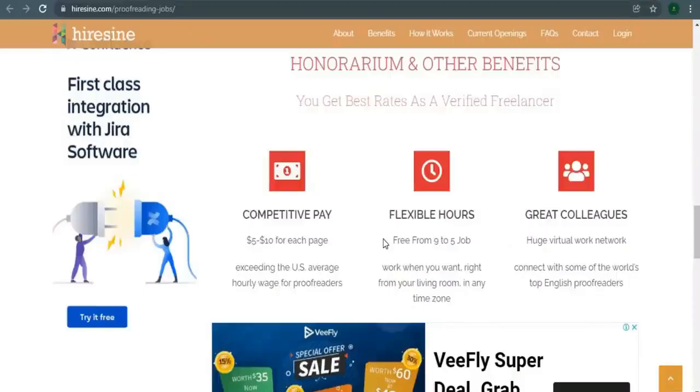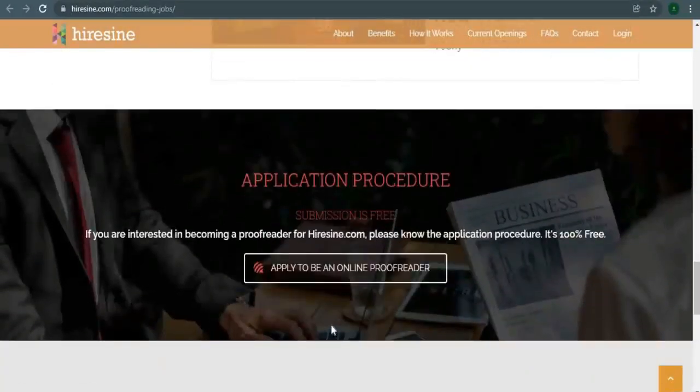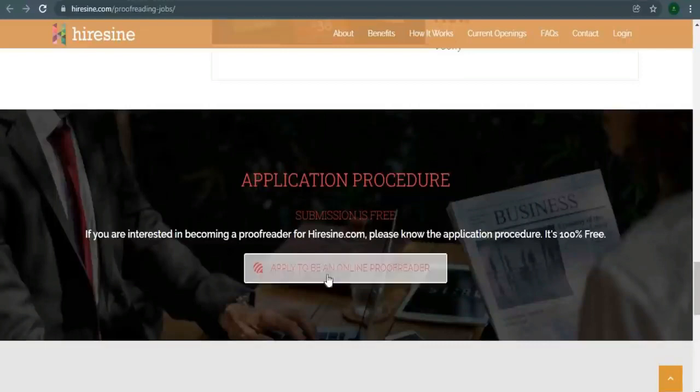Now I'm going to show you how to create a completely free account. Also, the registration process is a little complicated, so make sure you don't make any errors. You may see this application procedure by scrolling down here, and the submission is completely free.